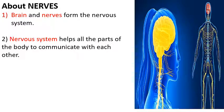Suppose, as a small example, you are walking on the road. Suddenly a dog comes barking towards you. The sound is heard by you with the help of the nerves present in the ears. Yes or no? Then immediately the message is sent to your brain, and from the brain the message goes through nerves to your legs, and what will you do? You will run away from the place. That system is nothing but the nervous system.